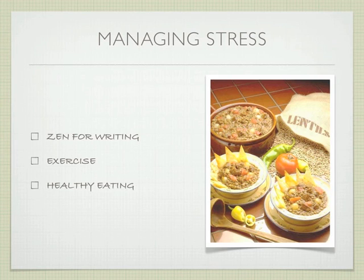The healthier you are, the more you exercise, the better you know how to manage your stress, the easier it will be for you to write. Trust me. That's the best advice I can give you with writing. Don't allow stress to destroy your life. Don't let stress ruin your day.